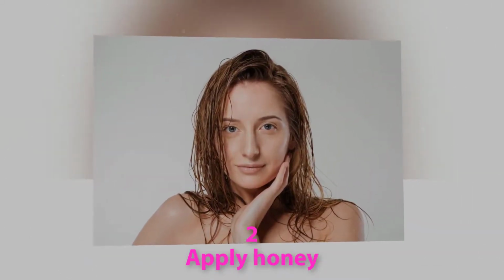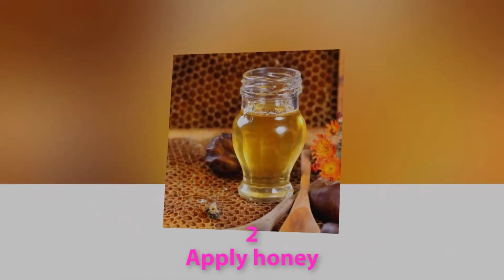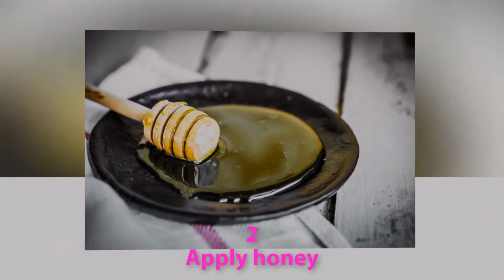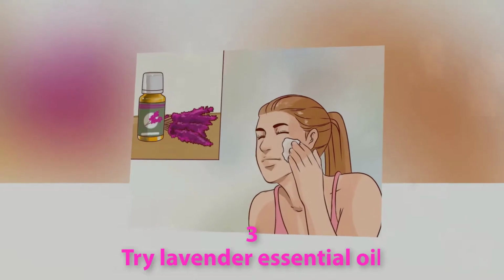One point that must be made is that honey, like many other home remedies, works to clear up pre-existing pimples, due to its antibacterial nature, but will do little to prevent future pimples from popping up, especially those caused by hormonal imbalances. 3. Try lavender essential oil.